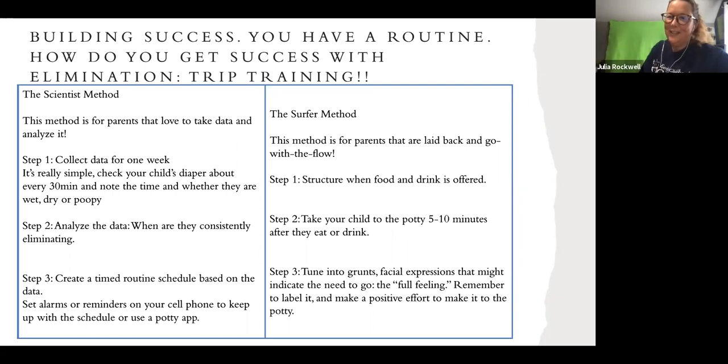Absolutely. That's the idea. And that kind of bleeds into the surfer method, which is the laid back parent method. This is what I did. It was just structuring when food and drink was offered and going to the potty soon after my child had food or drink. So you take them 5 to 10 minutes after they have food or drink. And if they don't have success, then next time I'm going to take them 15 minutes later. So it gives you an idea. You can play it that way as well.